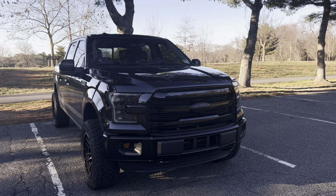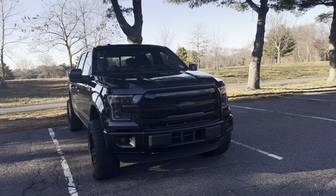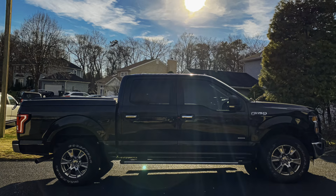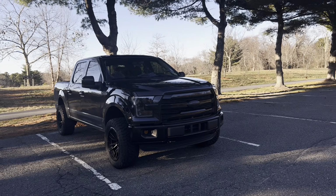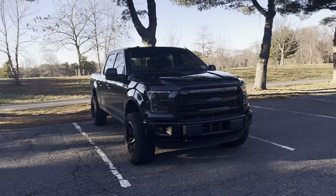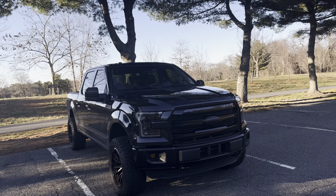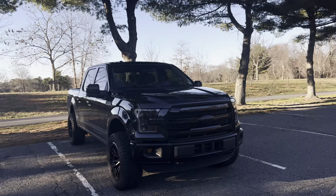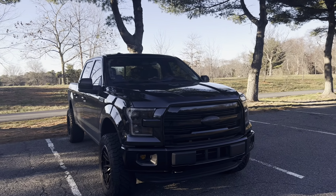But as you guys know, I bought this truck completely stock. It had all the chrome trim. It had a really ugly tonneau cover on there, a hardtop tonneau cover and everything. So I've taken this truck from completely stock to something that I want to drive every single day. Now, if you guys are interested in any of the modifications or all of them that I did to this truck, check the video in the top right corner. I did a walk around of the entire truck explaining everything that I have done since I bought it a year ago.